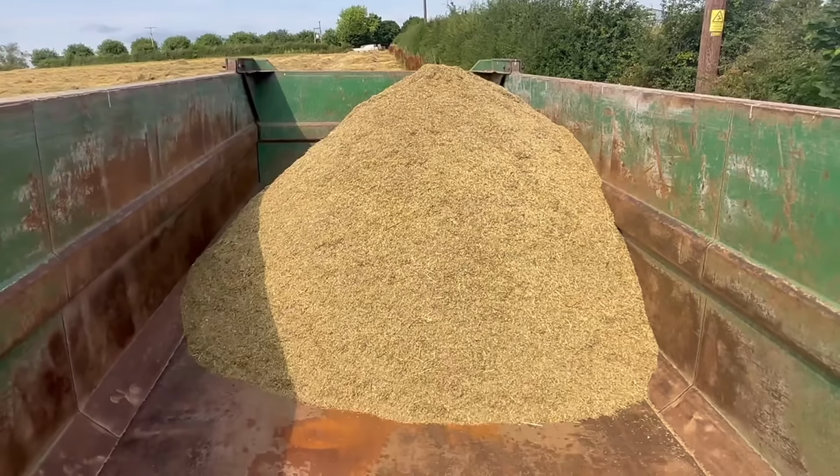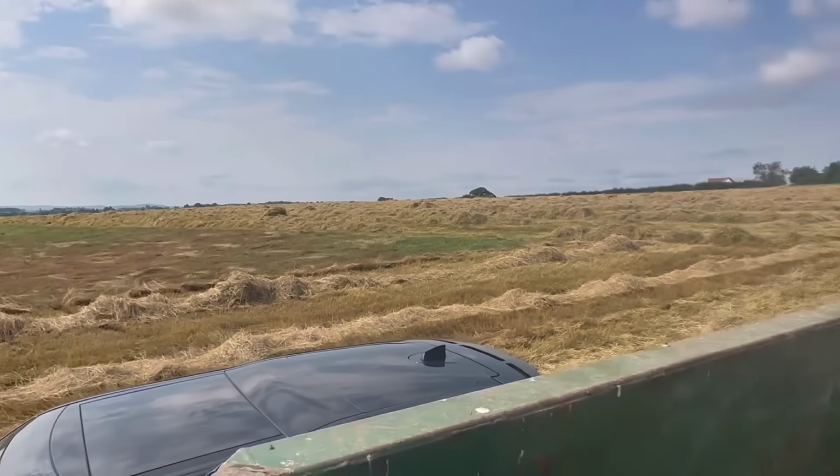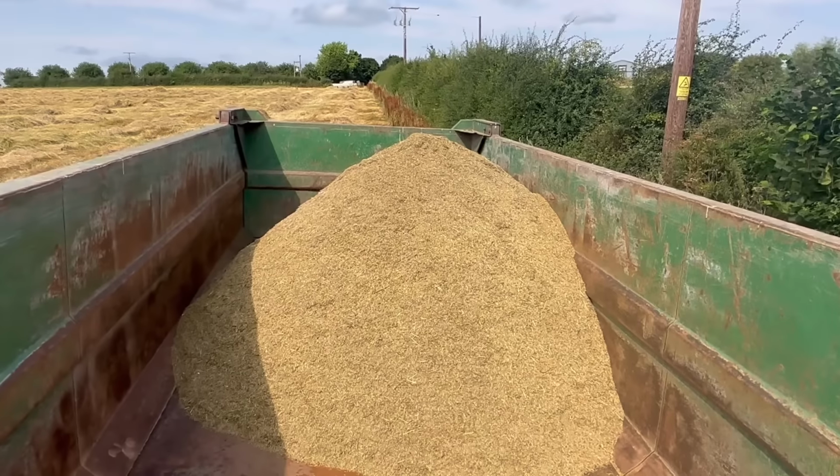That's what he's harvesting. Grass seed. I think he dries it with a drying floor, but it's a slow job, but it's a fair bit in the trailer.